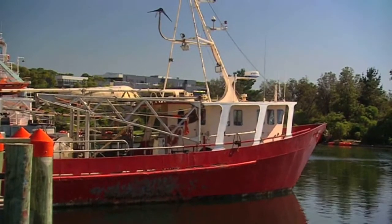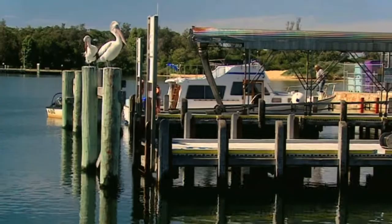You're the general manager of the co-op here, Dale. What actually happens at the co-op? We're pretty much a hub of activity for the fishing industry here in Lake's Entrance. So this is where all the commercial catch is unloaded on a daily basis.